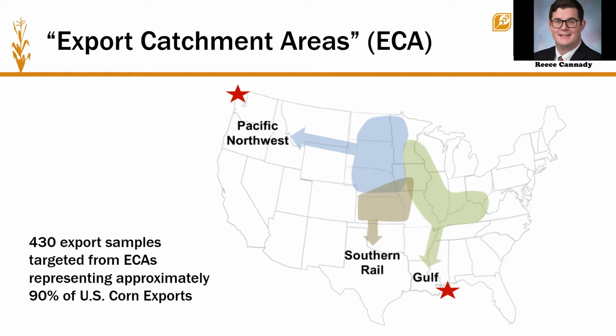And then you look at the PNW, or Pacific Northwest catchment area, which is western Iowa and Minnesota, all through the Dakotas and Nebraska, which takes some of the rail lines as well as hooking up with some of the river system over there to go into the export channels and out the West Coast to some of our Asian customers. So we took 430 export samples from these export catchment areas, or ECAs, and these ECAs represent about 90% of U.S. corn exports. So it's a fairly representative sample.